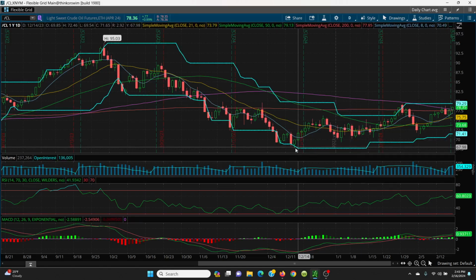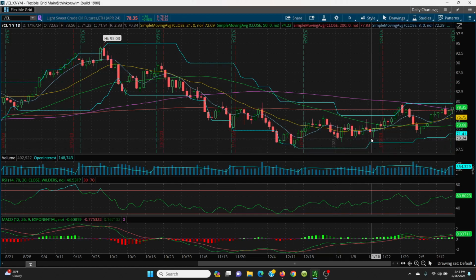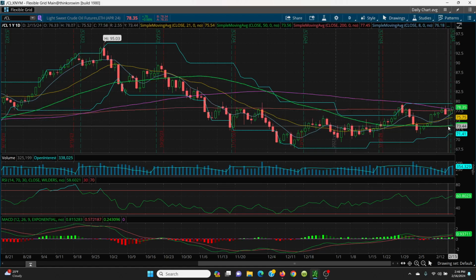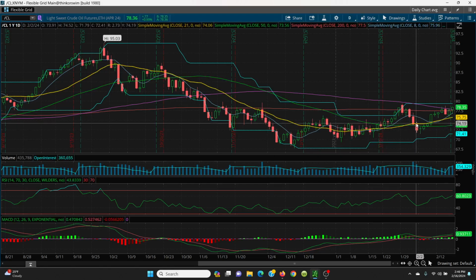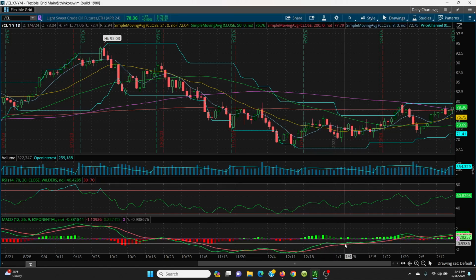Now, when you look at this chart, what do you see? A low, higher low, higher low, higher low. So this price could come all the way down to this 50-day, and you still have your higher low. Your bullish chart is still very much intact. Your RSI, you're sitting at 60. That has plenty of room to run to the upside. Your MACD, your green is above your red. Very bullish. Tells you you've got good momentum going here.